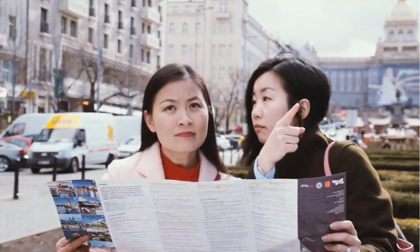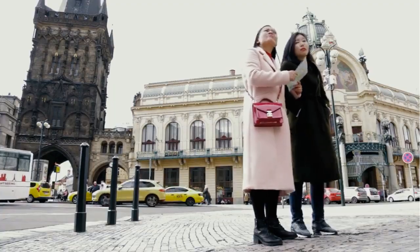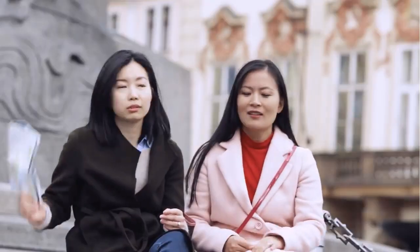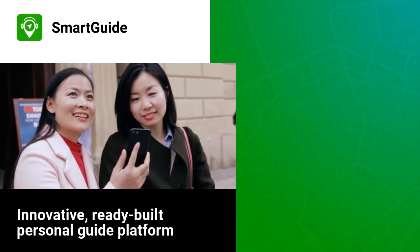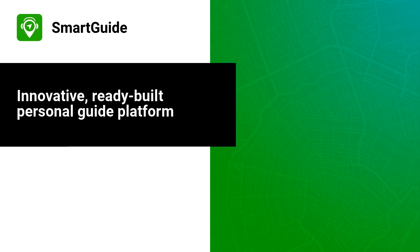Today, most travelers still struggle with paper maps, boring guide books, or go through a hassle of renting an audio guide. We have a solution. SmartGuide is an innovative, ready-built personal guide platform. You can use it to digitize tour guides for your customers.